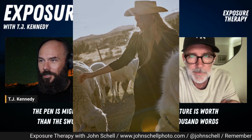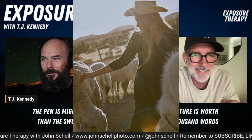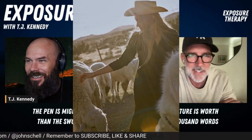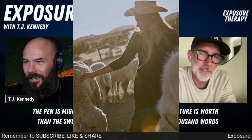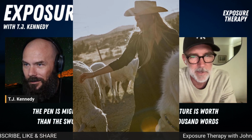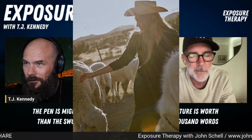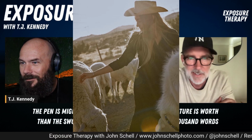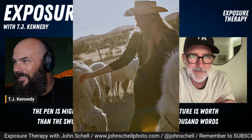I love the composition too. It's very balanced. Thank you. It's like a yin and a yang. Yeah, I love her arm going right across because I feel like it connects. Her arm goes across and then the sheep, you can almost see if you follow the frame, it connects with her little boot, I think, and it just circles back around again. That's right. Yeah. Awesome.